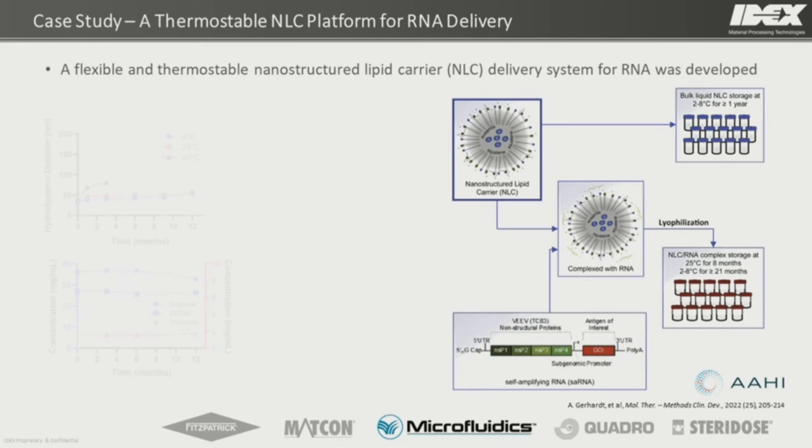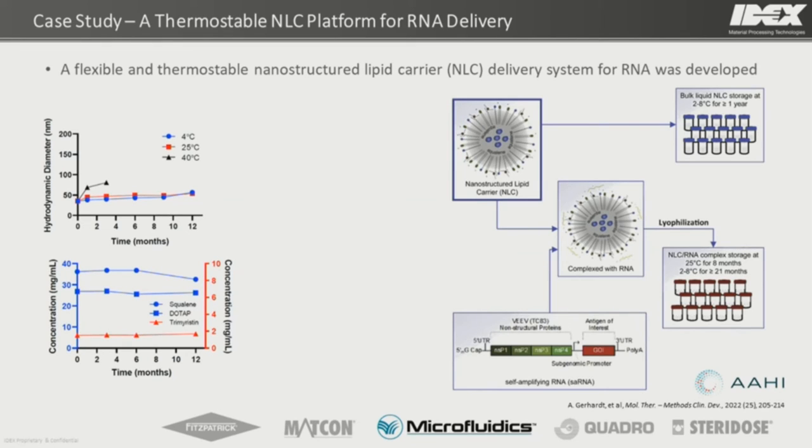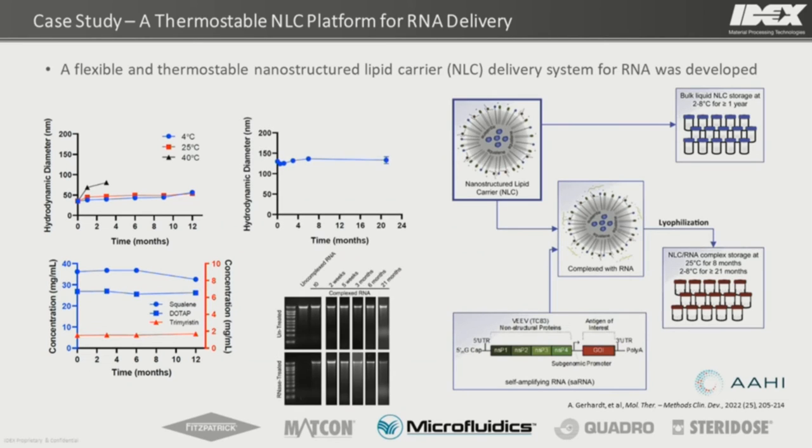The system was processed through our system, and you can see the formulation produces particles stable for at least 12 months, in either refrigerated or room temperature conditions, with component concentrations remaining unchanged during this storage period. The stability of the particles was slightly longer, as shown in this plot here. You can see the NLC was still able to complex with RNA even after storing for at least 21 months in the refrigerated condition. And although we mentioned that most of the RNA was considered to be at the surface of the lipid, you can see from the graph here that the NLC was able to offer good protection against the RNA's degradation. So this is very promising.